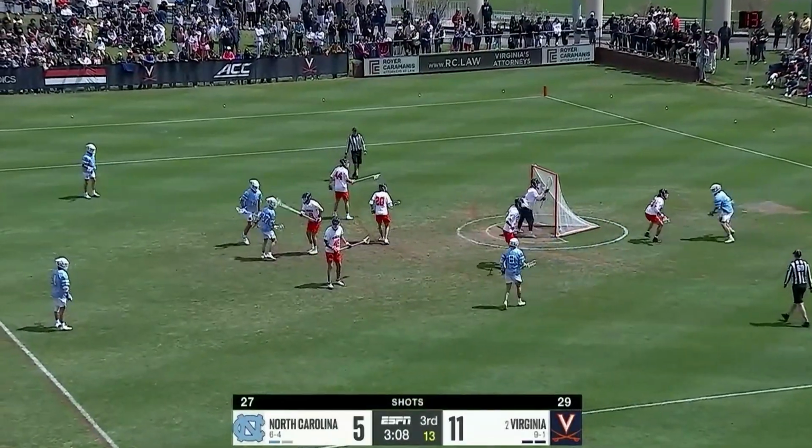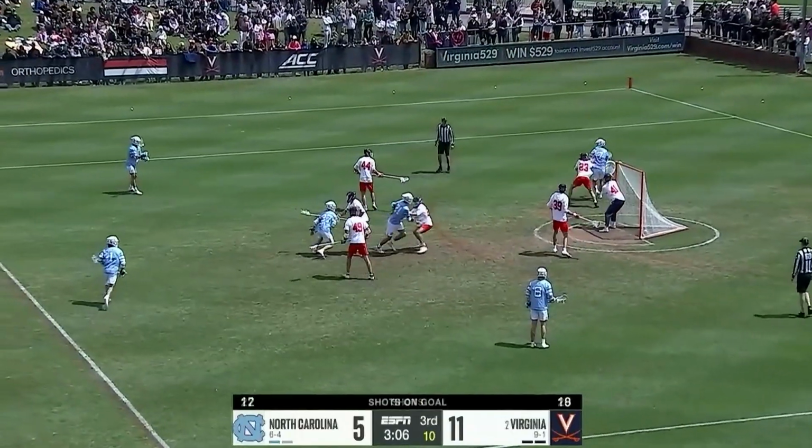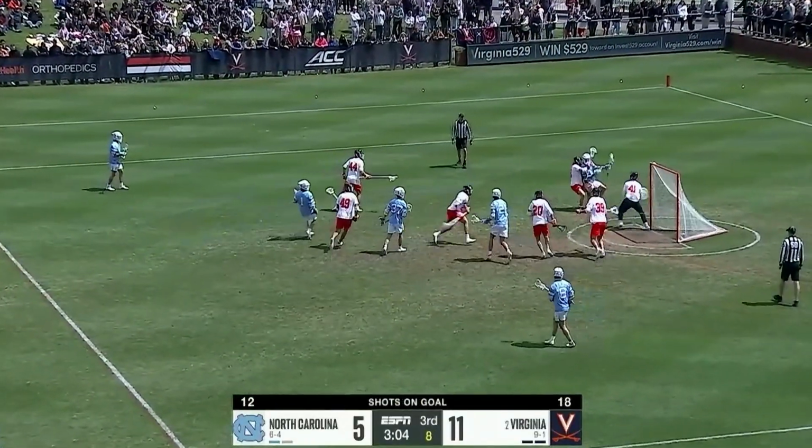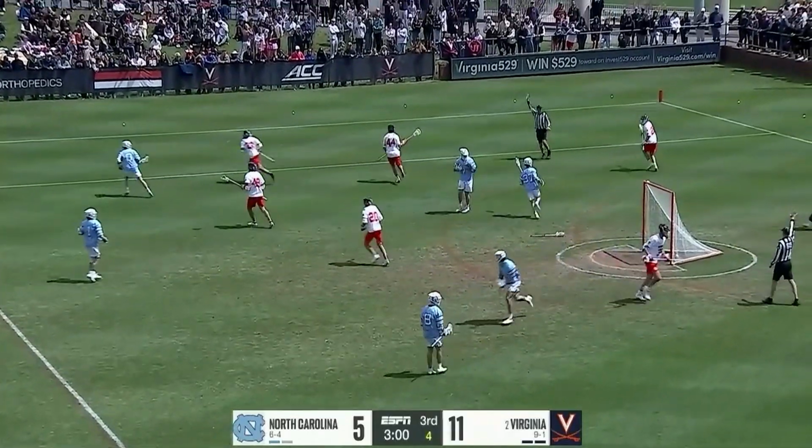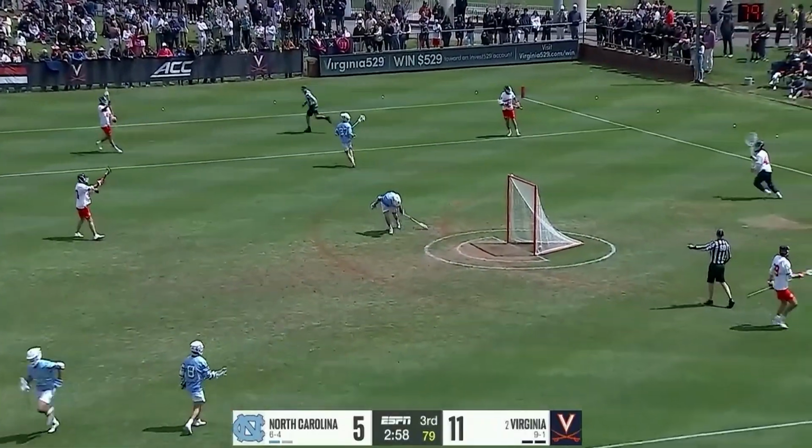Now Matten on the invert against Yeager. Matten trying to get inside. No flag. Yeah, I thought they could have gotten Virginia on a hold there.